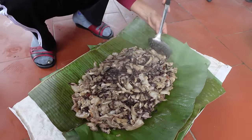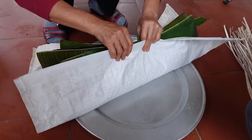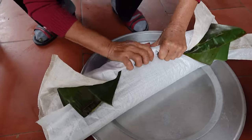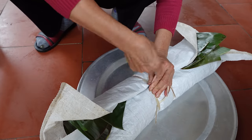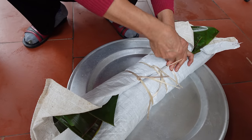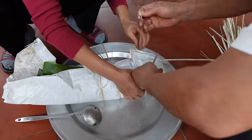This is a big event for the family because we only do it once per year during the new year, and it takes the whole team to make one giò thù. So you have one layer of banana leaves, one layer of something made from plastic, just to make sure that everything will stick together.